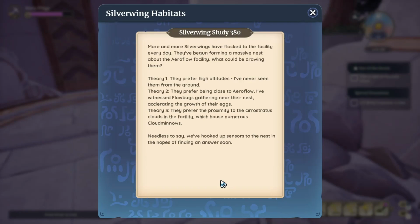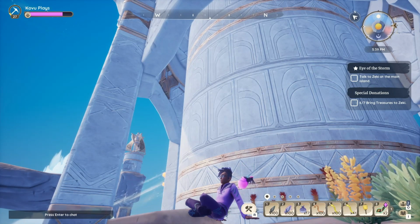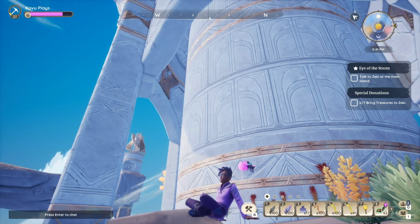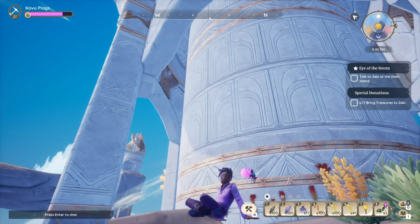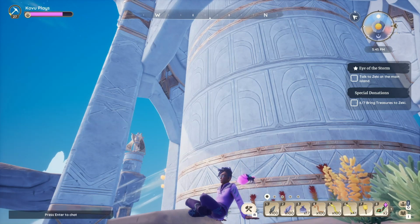Bear with us. So judging from this second note, the Silverwings began to flock towards the facility, and the researchers at first couldn't figure out what they were attracted to. If they were attracted to the Aeroflow, if they were running from something, or what was necessarily going on. So they did a little bit more research, and this is what they came across.